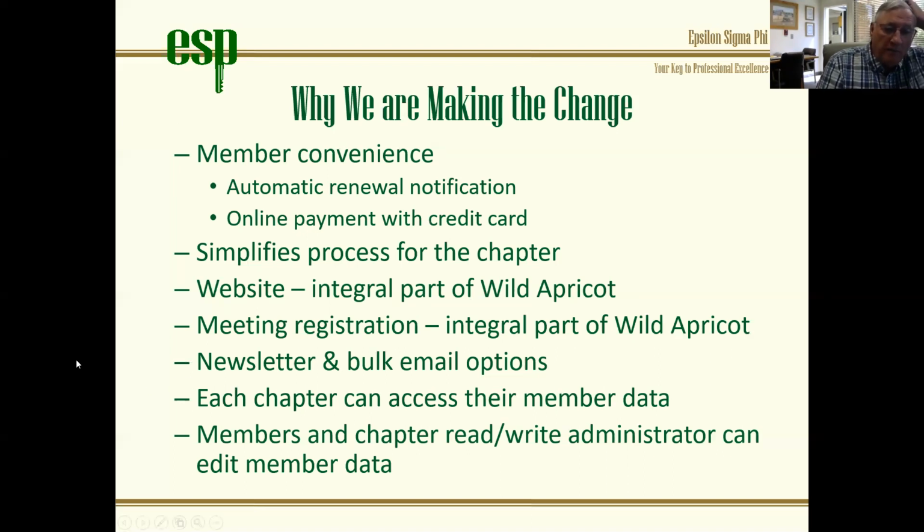Each chapter has the ability to access their member data. Currently, the only option you have is whatever you have on hand, or you can contact our office and we have to download it and send it to you. This way you have ready access to it right up front. The members and the chapter individual that has the read-write privileges can edit member data or any of the data in the program.